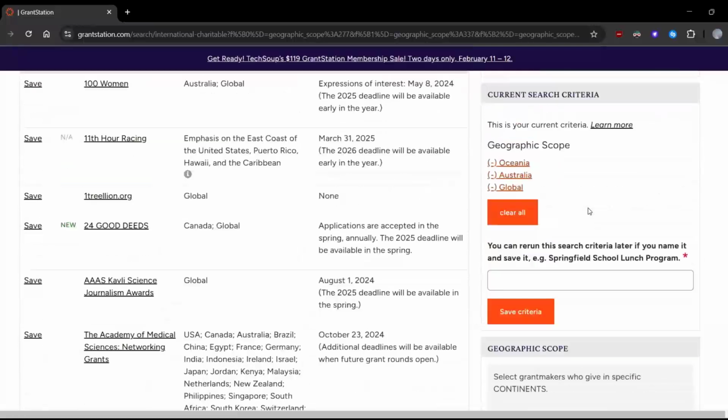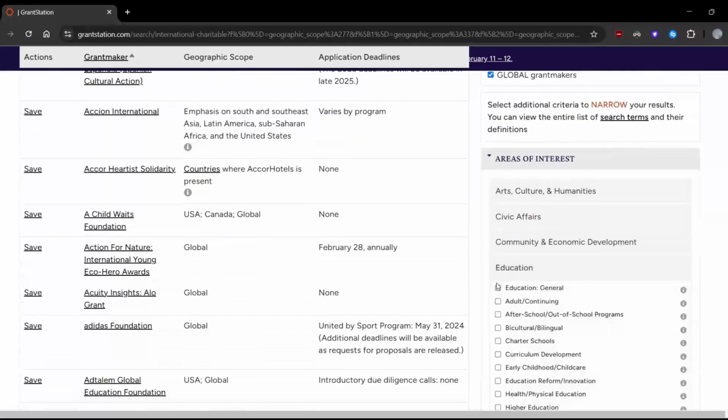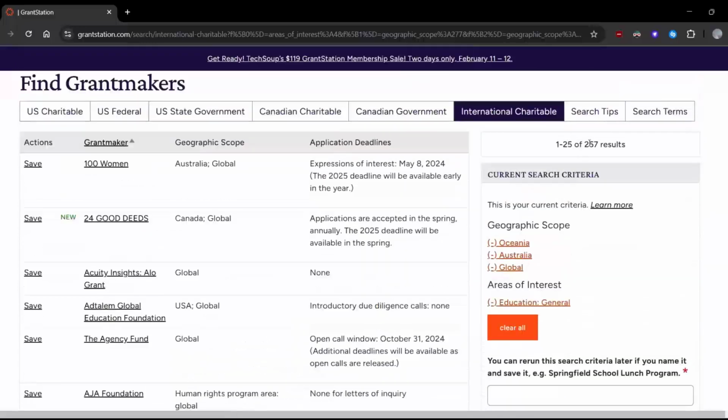Then we're going to add in our specific area of interest. And again, we're focused on education, just a general type of project. And right now we see 257 results. We can easily narrow this down to more specific things. And if you look right here, this is true of all of our databases. When something is added to our database, it has a little new tag right here. So this is a new one that we've added.